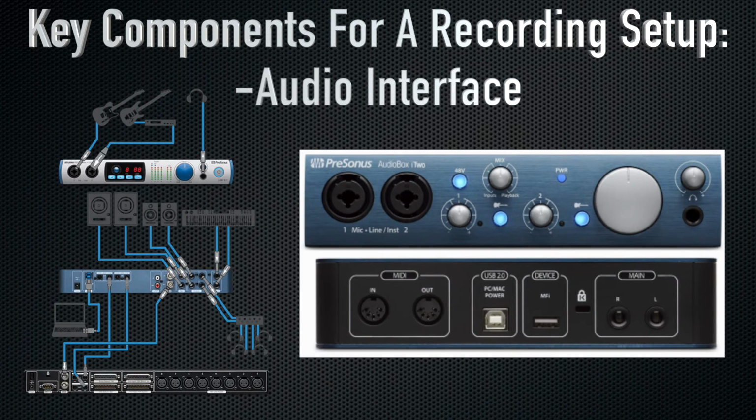An audio interface takes the sounds you are recording from the real world into your computer. They can have a range of inputs for connecting mics, guitars, and line-out devices like keyboards. They connect to your computer via USB, FireWire, or Thunderbolt, and the audio is recorded into whatever recording software you choose. But a lot of audio interfaces come bundled with recording software, so this can be a great way to save money if you're just starting out.